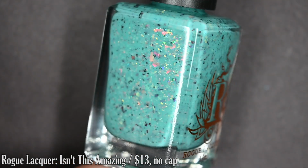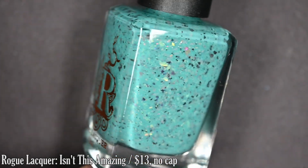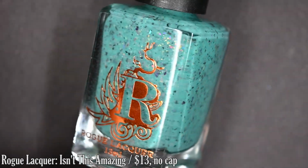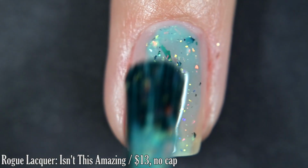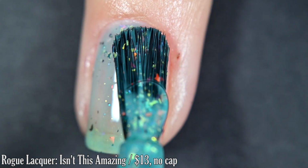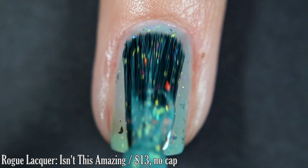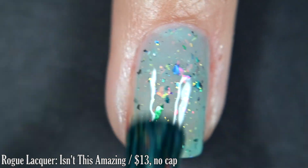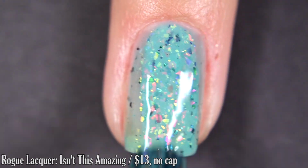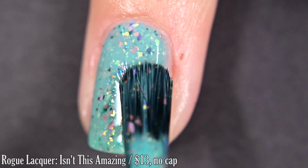And lastly for today from Rogue Lacquer, we have Isn't This Amazing? This is inspired by Beauty and the Beast, and it's described as a pale aqua with gold and reddish copper flakes and purple to green ultrachrome chameleon flakes. This is absolutely stunning, very beautiful base color. I really enjoy the base color, and I do really love how all of these flakes work in conjunction with it. Everything stands alone, stands out nice and gorgeously just all on its own.